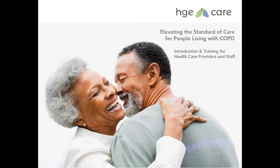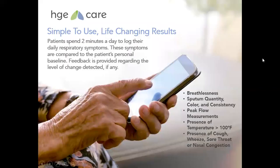As you know, early intervention to the onset of a COPD exacerbation effectively reduces the duration and improves the outcome and the quality of life for the patient. And this overall will translate into fewer emergency room visits, fewer urgent care visits, fewer and shorter inpatient stays. So the great news is that it's simple to use and does provide life-changing results for your patients.